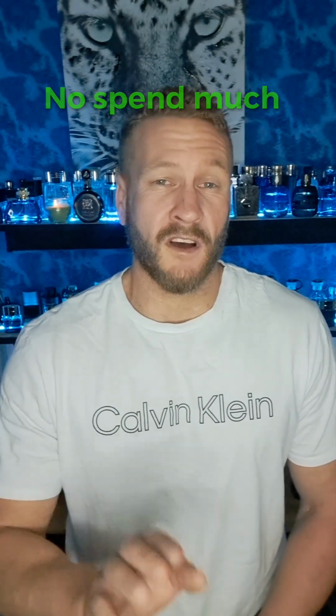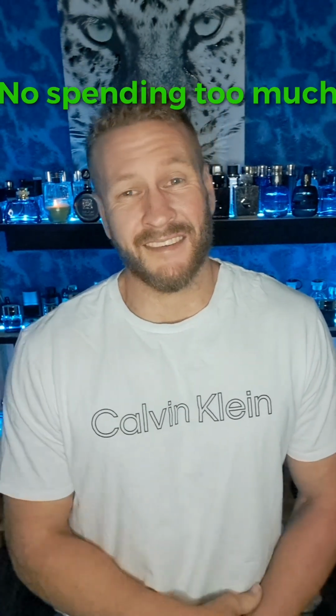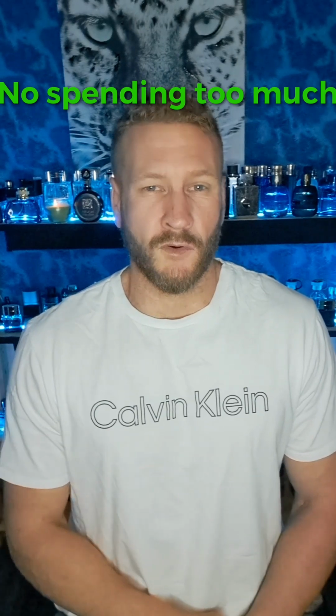My goal here is just to keep on bringing you guys these budget-friendly fragrances to use in that $40-ish to $100 range. Most of them, a lot less than that. A good chunk of those you pick up at your local rack stores. Let you know what I think about them. There's a lot of gems out there that people don't really talk about.